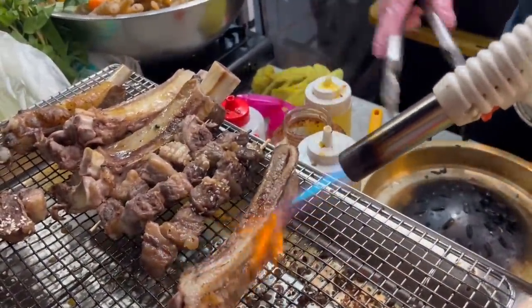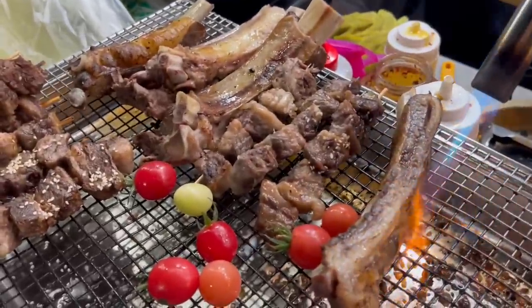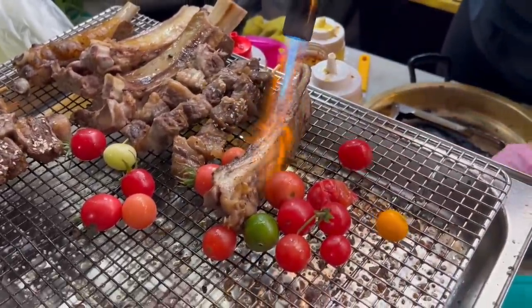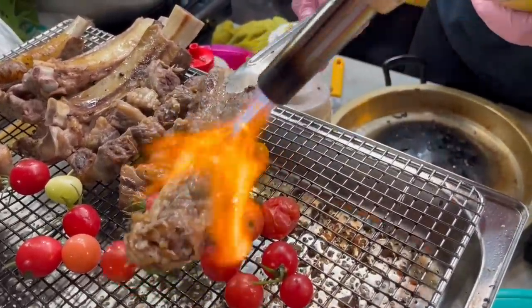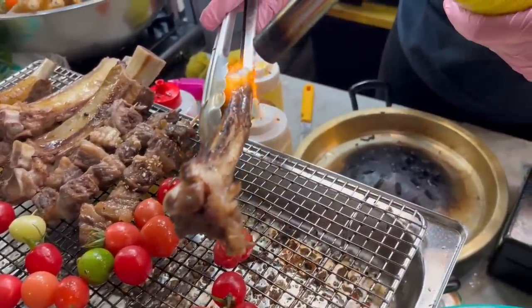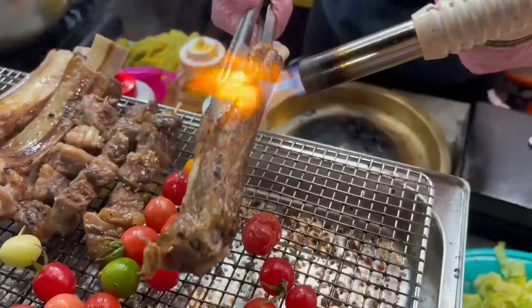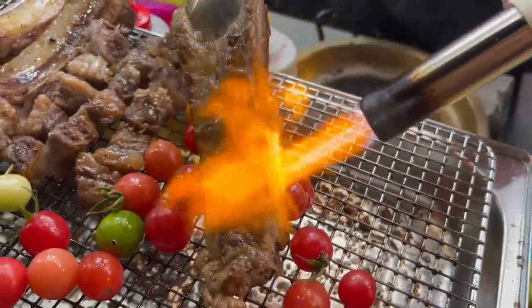Yeah, yeah. Wow. Getting one of the ribs here, they're torching it. Oh, that looks so good. It has some vegetables to it. Whoa. Cherry tomatoes. Oh, that looks good. I love the ribs. That looks good, man. Yum. Wow. It's getting such a nice char. Look at that.